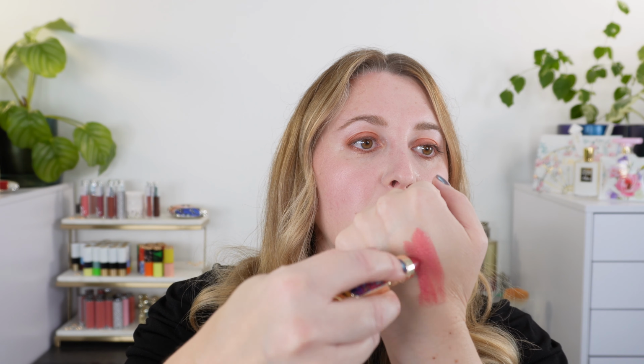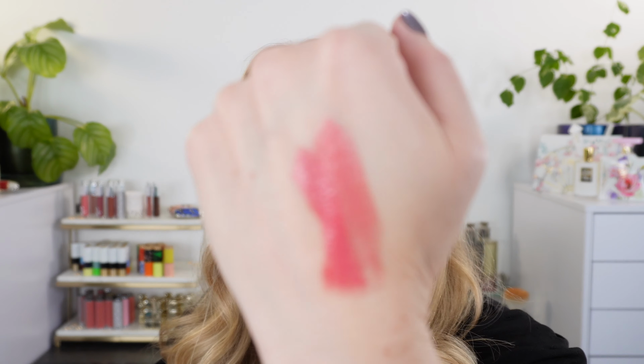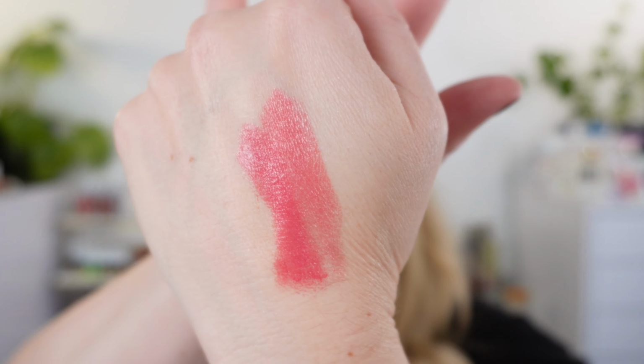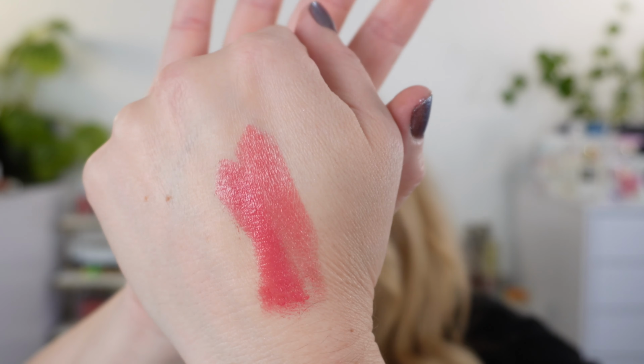This is 524 Radiant Pink. Let's go ahead and put this here. And that's one layer, and then we'll build that up. So this is going to be a cooler tone pink shade, but it's actually a pretty neutral pink with just a touch of coolness. So I wouldn't call it a completely cool tone shade here. It's a really nice medium rose.